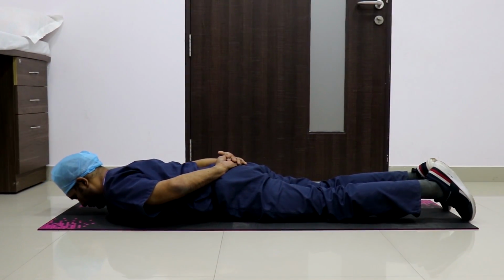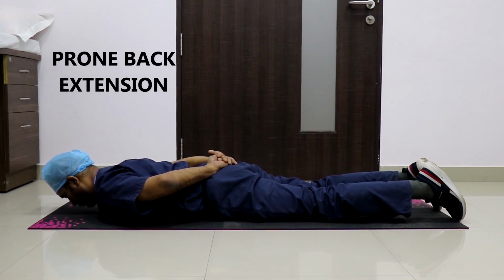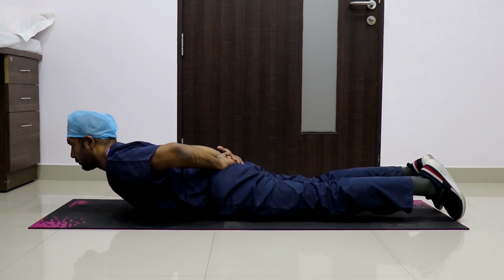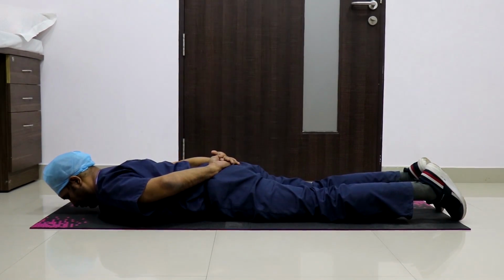The next exercise is called the prone back extension and the prone push-up. In these two exercises, what we do is, the first one, you lie flat on the ground, you place your hands behind the small of your back and you lift your chest off the floor. Hold it for 2 to 3 seconds and then you go back down. Repeat the exercise around about 10 to 15 times, and that is a good exercise for your back muscles.